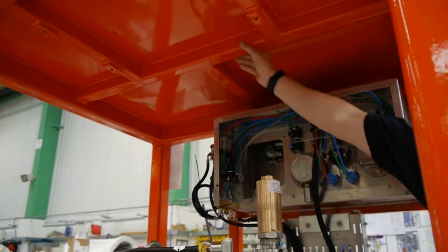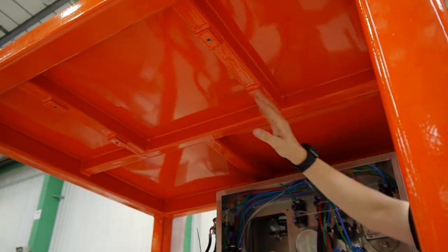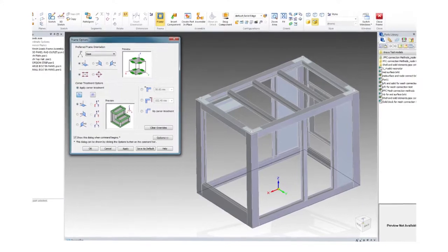Everything in orange is all designed in frames. We've got certain components such as the lifting eyes that are added into it. We can create the frame and do a stress analysis, and if we find that it's massively overbuilt, it's easy to change using the frame tool.